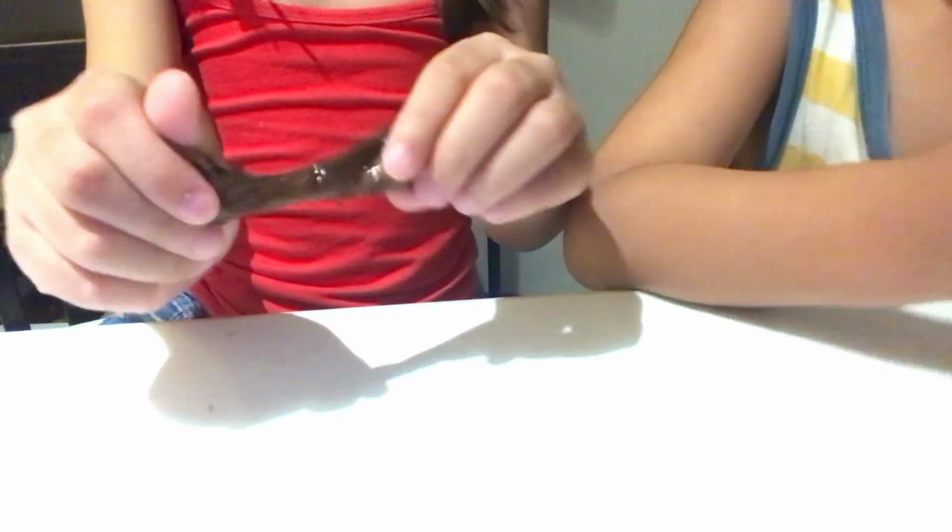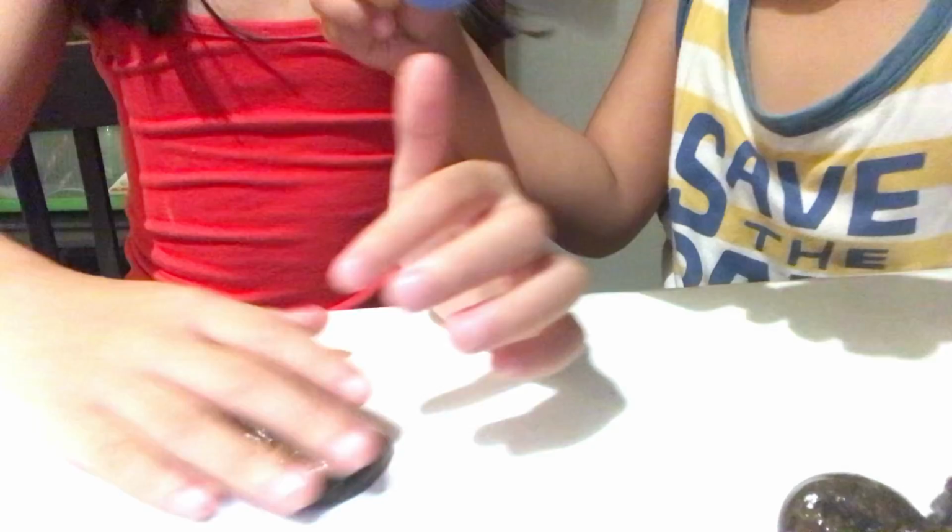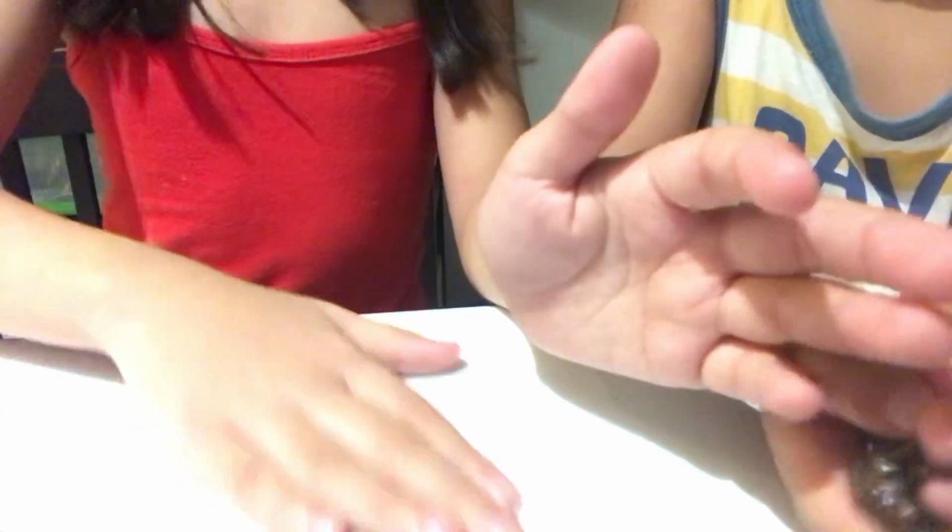This slime, I give it a... Oh my god! Since it's so slimy and too wet, and it feels like you have to put it in the freezer, I give it a 5 out of 10. Right, Luis? Yeah. 5 out of 10.